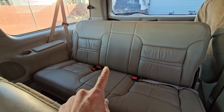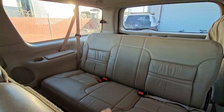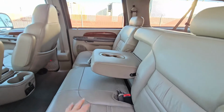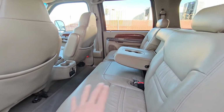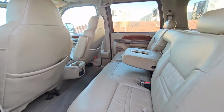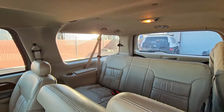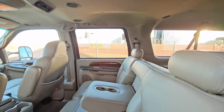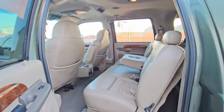The 3rd row seat is removable, and I will be removing the 3rd row seat to do a camper build back here, but I will retain the 2nd row seating to make this an SUV as well as a camper. So it would be a 5-passenger SUV and a 2-person camper. So that's pretty much what the interior of this rig looks like. Let me move to the back and show you the rear storage area.